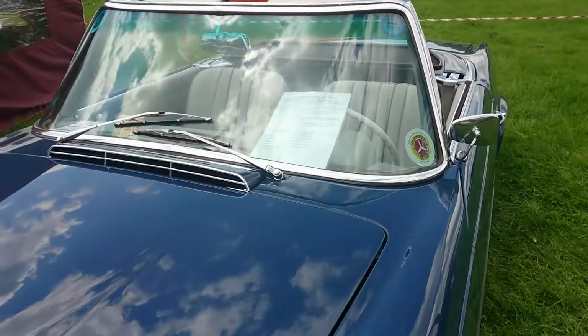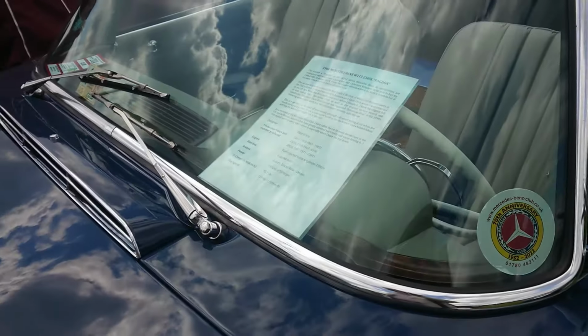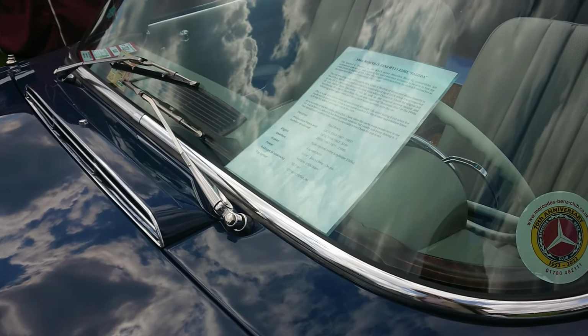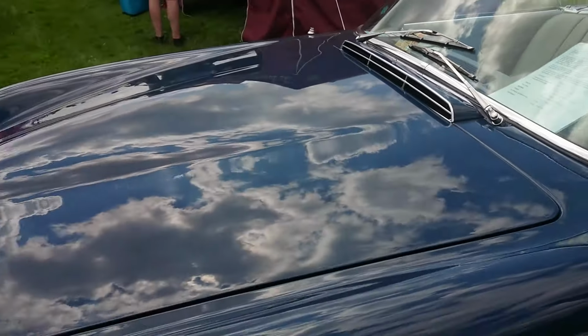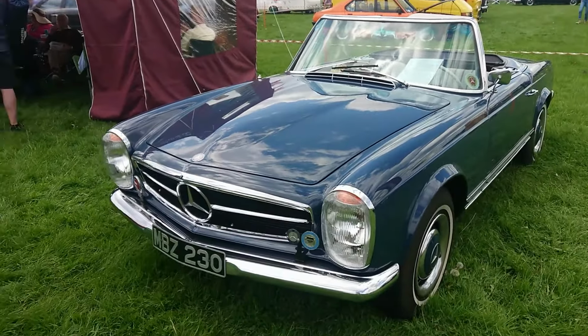Let's just read that. It's '66, that one. I don't know why they kept changing the engine. I think they just kept increasing the size of it. This one is the original spec with 230. They are just such nice cars, these. Beautifully handsome cars.